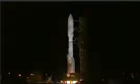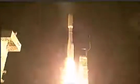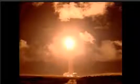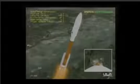We have RD-180 ignition, and we have liftoff of the United Launch Alliance Atlas V rocket carrying the NRO L35 mission for the National Reconnaissance Office. Roll program's complete. You're hearing the voice of Marty Malinowski providing launch vehicle ascent data. Performing well. And boosters throttled back. Roll program's complete.